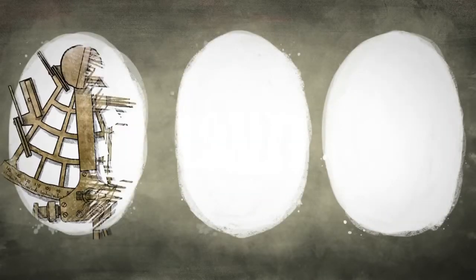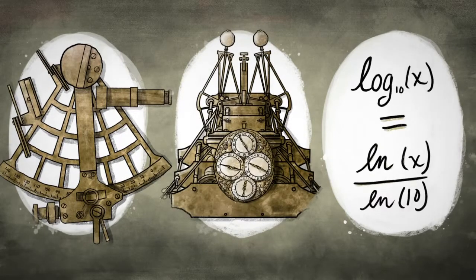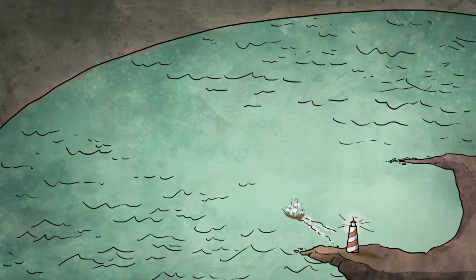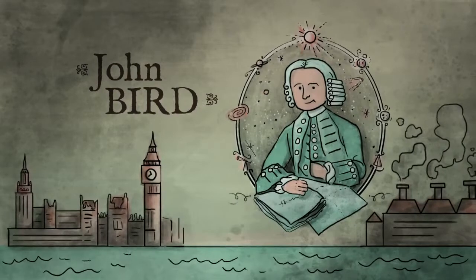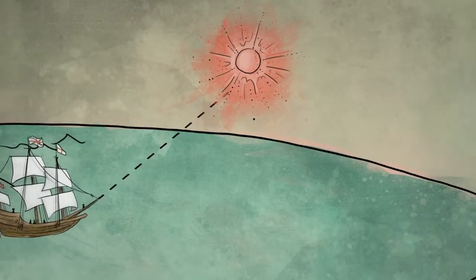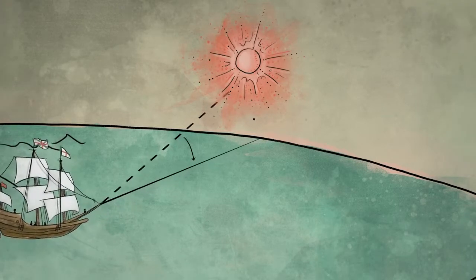Thankfully, 3 inventions made modern navigation possible: sextants, clocks, and the mathematics necessary to perform the required calculations quickly and easily. All are important. Without the right tools, many sailors would be reluctant to sail too far from the sight of land. John Bird, an instrument maker in London, made the first device that could measure the angle between the sun and the horizon during the day, called a sextant.